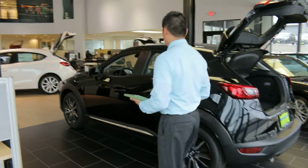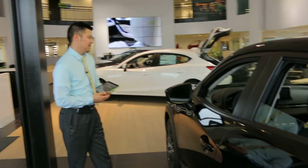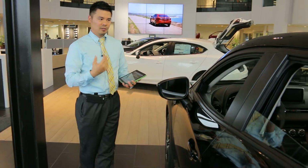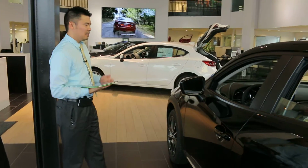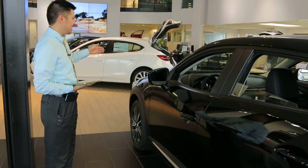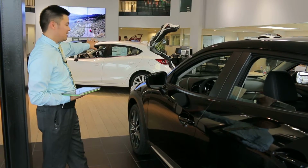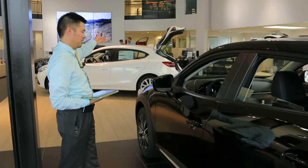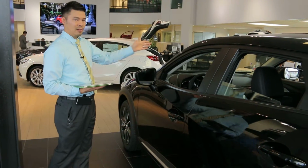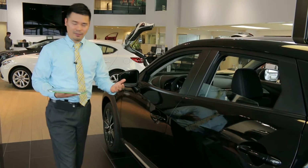Some other safety features that are optional in the CX-3 but not in the HR-V are Mazda i-Activsense technology. i-Activsense consists of a combination of lasers, radars, and cameras in the vehicle. For example, Mazda Radar Cruise Control uses radar sensors in the front. You can set the distance and the speed at which you like to cruise. For example, you're on the freeway going 60 miles per hour. You want to set it at 60 and a distance of 5 vehicles behind the vehicle ahead. If a car merges in, the car will automatically slow down to match the distance and then speed up to the speed you assigned. So it's very intuitive, very quick, very easy to use.